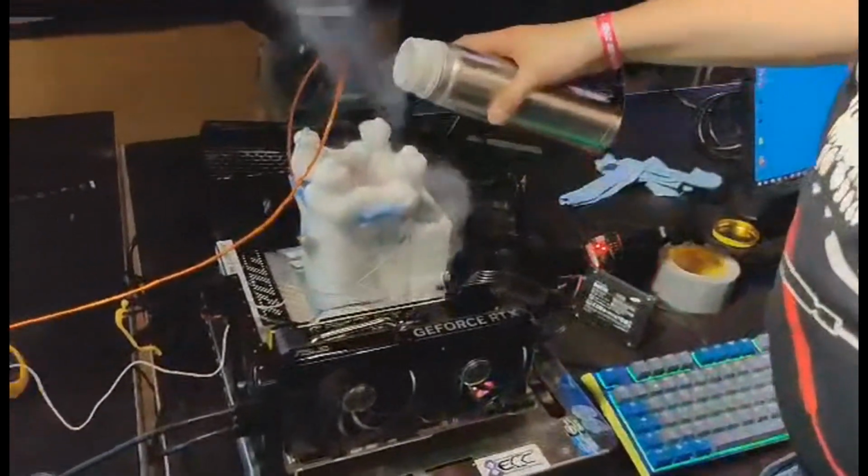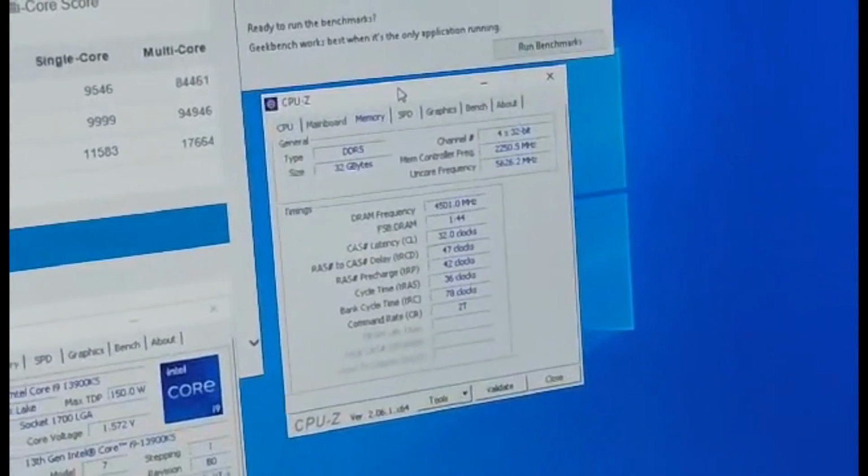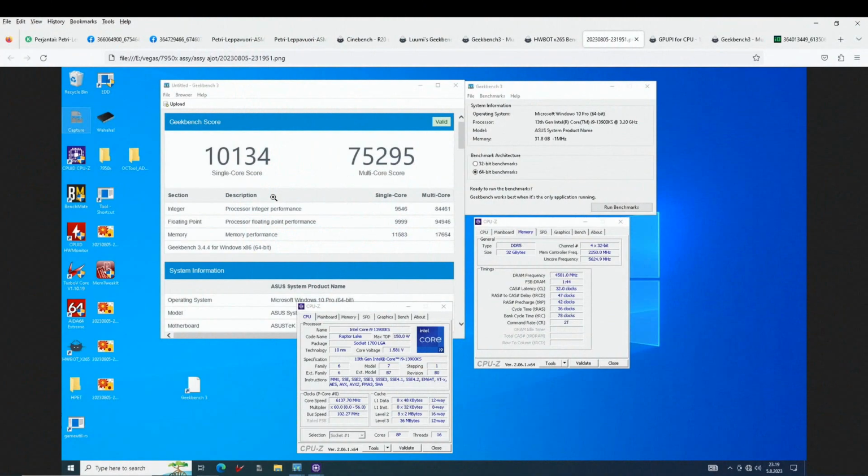On Saturday when I was running the Intel system, I mainly focused on the memory because I already knew what the CPU could do on LN2. So I obviously tested the maximum frequency for the P cores just to demonstrate the maximum frequency for the audience, because we did have at least a few hundred people come to look at our booth during those 2 days. I'm sure we had at least a few hundred, but there were a lot of visitors at the whole event overall.